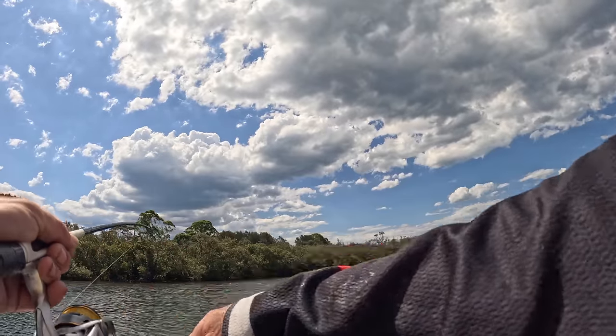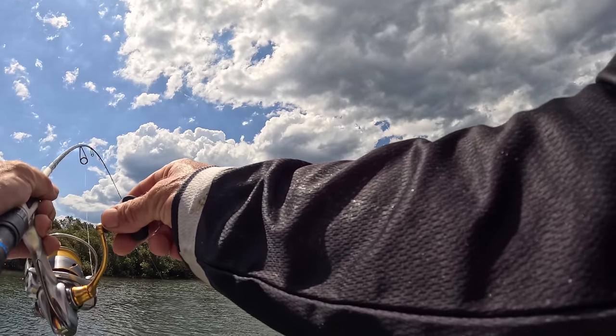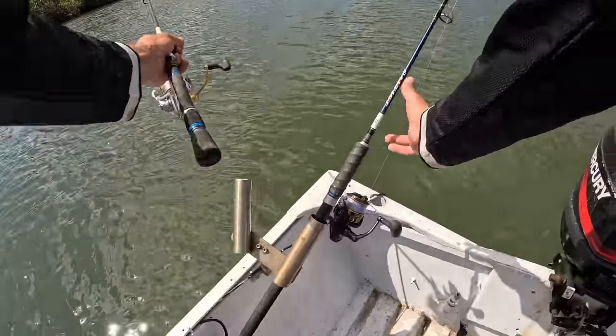Is it what I want? The muddy again. Come on. Be a muddy. It's pretty heavy, but I don't think it's quite muddy heavy. Now you just let go. Oh, the other one's going off now.